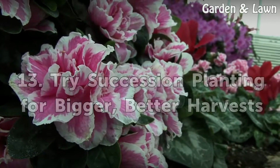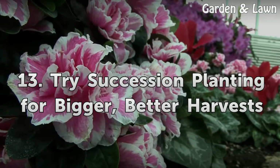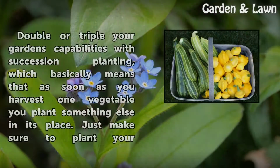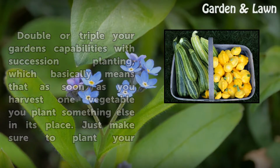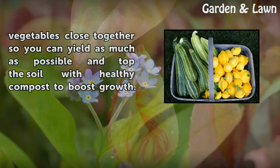13. Try succession planting for bigger, better harvests. Double or triple your garden's capabilities with succession planting, which basically means that as soon as you harvest one vegetable you plant something else in its place. Just make sure to plant your vegetables close together so you can yield as much as possible and top the soil with healthy compost to boost growth.